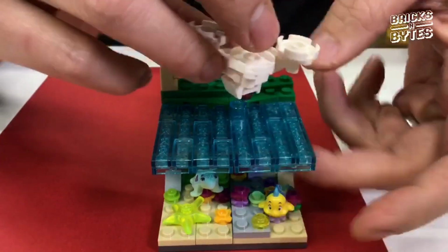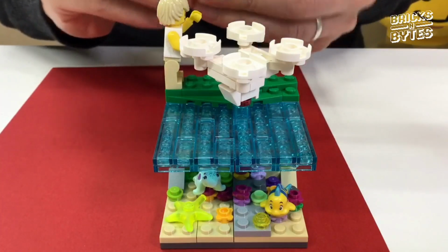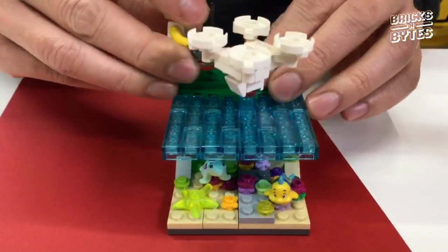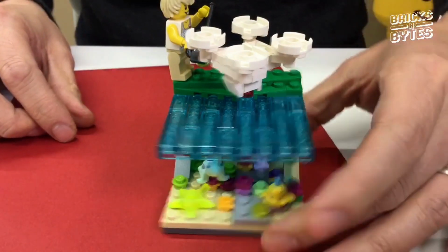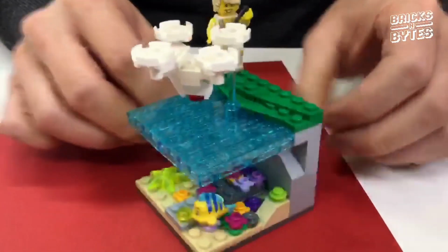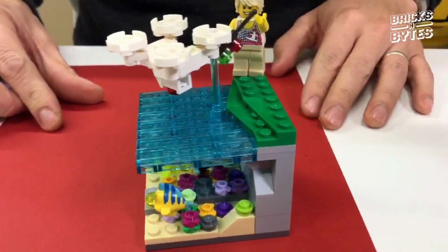Let's push this in without putting a hole through the whole thing, and the controller can go in the hand. There we go. So now we have a drone flying over the ocean, looking at what's happening underneath the sea.